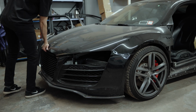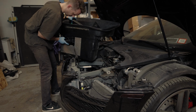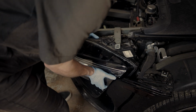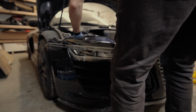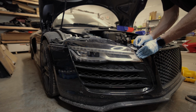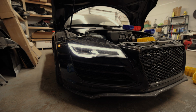This car didn't have any damage on the front end, so I don't even know why the collision shop took the headlights off. Maybe they were trying to write off more so that the guy who was totaling out the car could get more money from the insurance company. I have no clue, but I'm so grateful that these headlights are here because each one costs $4,000 and they are almost impossible to find used. Oh, heck yeah. Oh, dude, that is so sick.